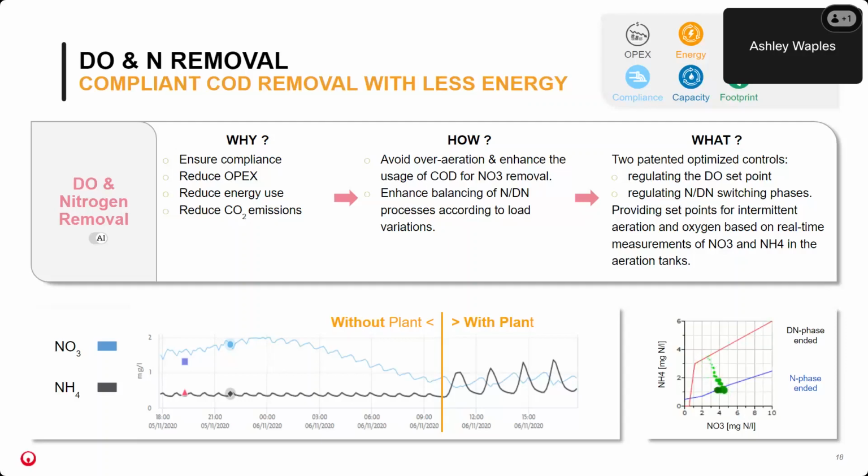And we use two patented optimization controls. We do regulation of the DO set points, which is basically what you see here that is done on multiple plants here in the United States. But also, as I said, we regulate the nitrification and denitrification. So we switch phases, basically. When the ammonia concentration reaches a certain concentration, then we switch to anoxic conditions instead of just keep over-aerating and wasting BOD from the influent, or it can be used for simultaneous denitrification if the aeration zone is the back end of the plant.